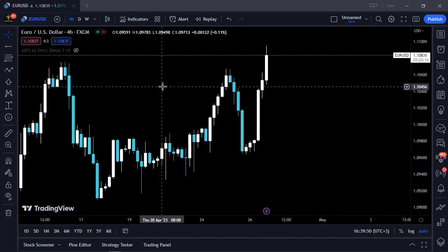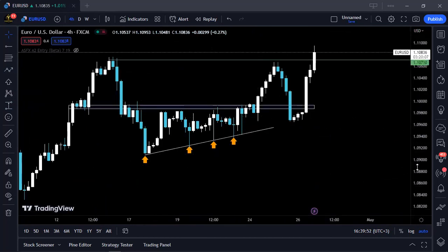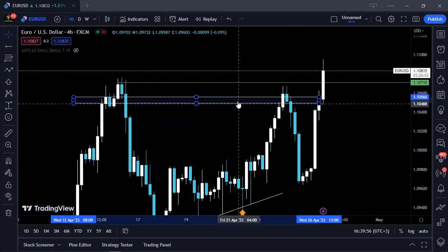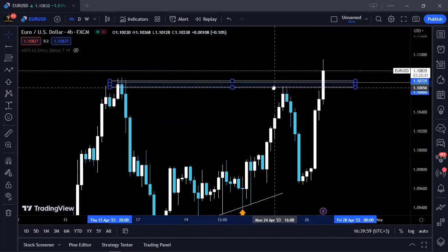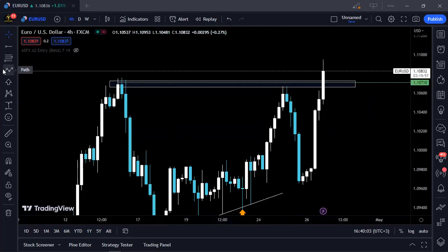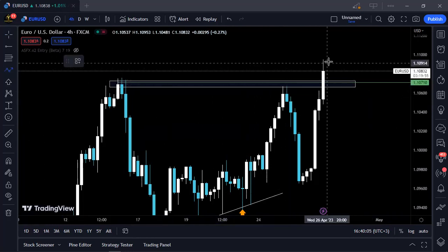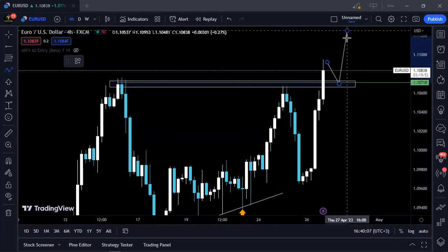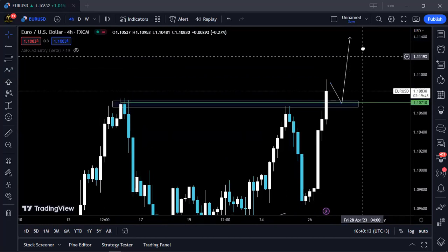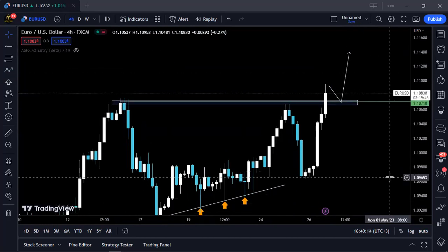EURUSD, obviously, another pair that we should be looking closely at. So this was actually broken, taken out. Now this is the point where we should be focusing on. Prices just broke above that high. So obviously, again, should we get a retracement here? The sky is the limit on this one. We should just keep on pushing higher and higher.